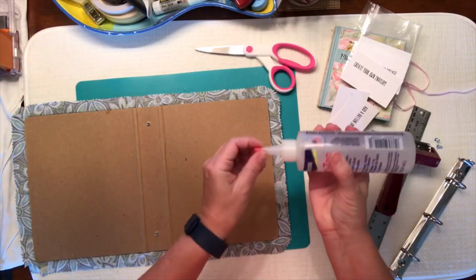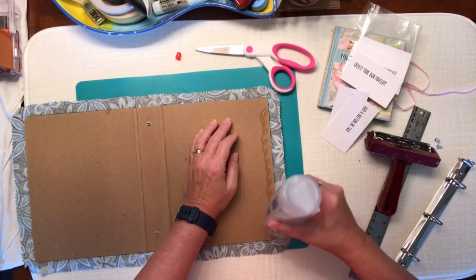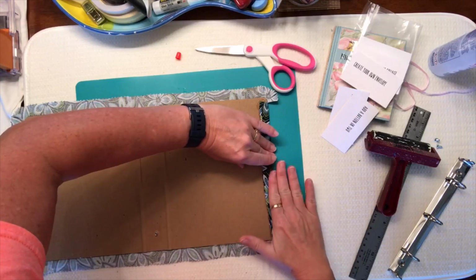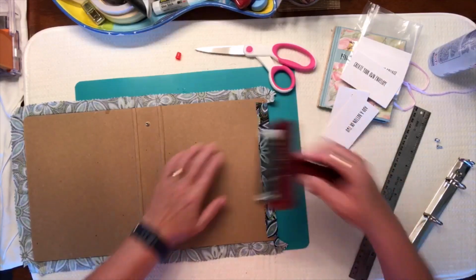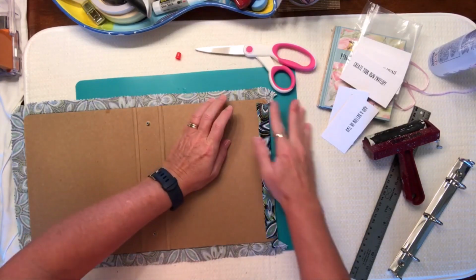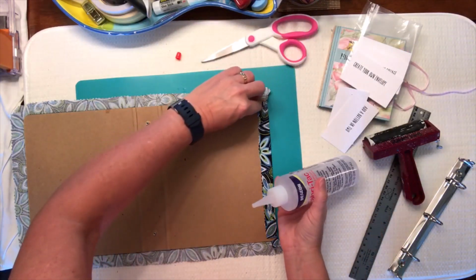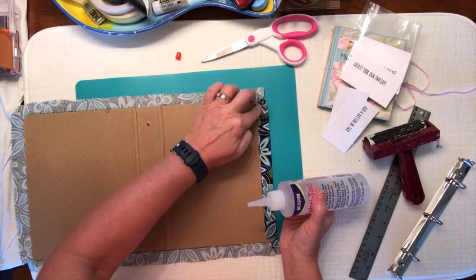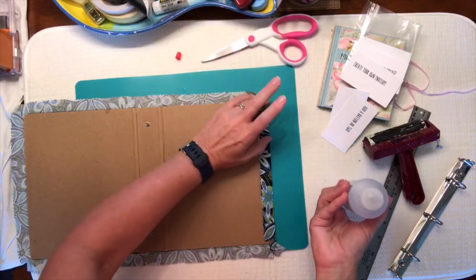Okay, so let's start with this smaller edge, and glue that over. You want to pull it nice and tight with your fingers. So you're pulling it over that little edge there. Pull it nice and tight. Like that. And then I'm just going to add a dab of glue here, and I'm going to pull each of these little pieces in, and add a little bit more glue there. I'm just wiping the top of the glue bottle onto the top. And a big goop. Like that.